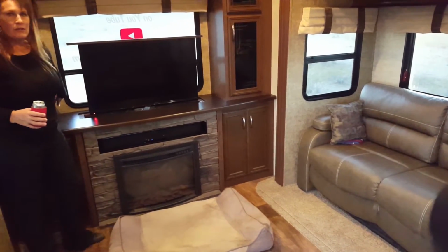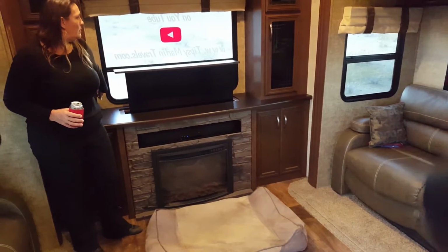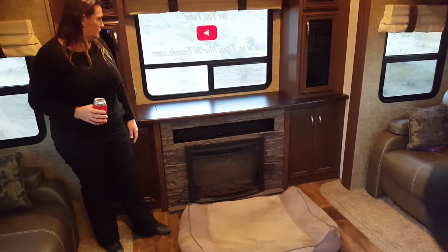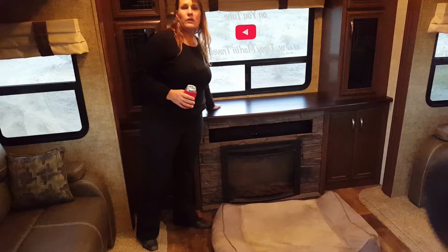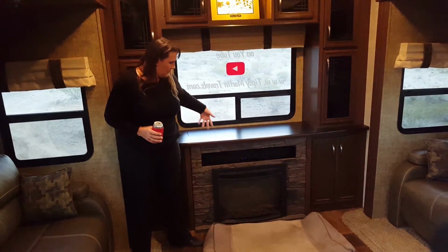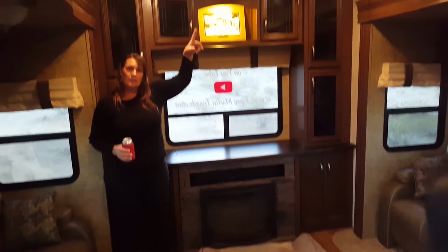So when we're traveling or if we want our back window, it just goes down. Or at Christmas time, we use this to put our little Christmas tree and all the presents on it. And then we have our sound bar, surround sound speakers in the ceiling, and then our fireplace.